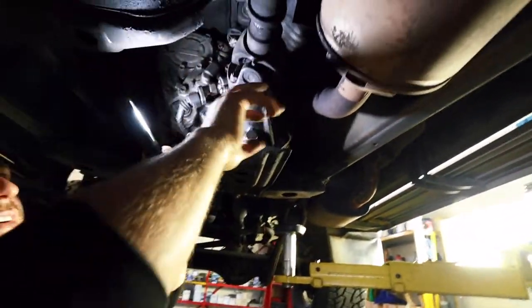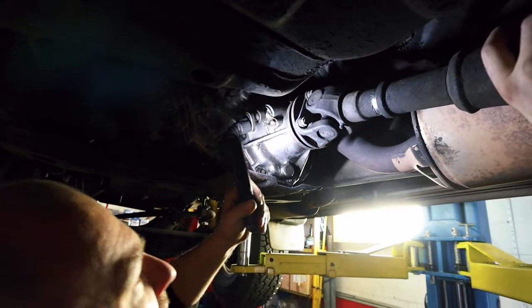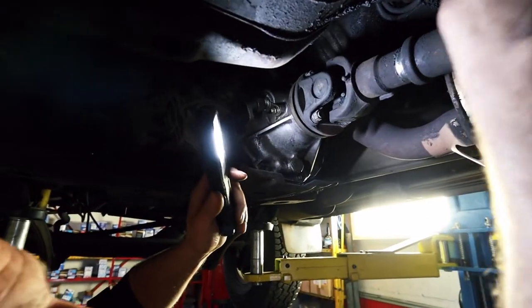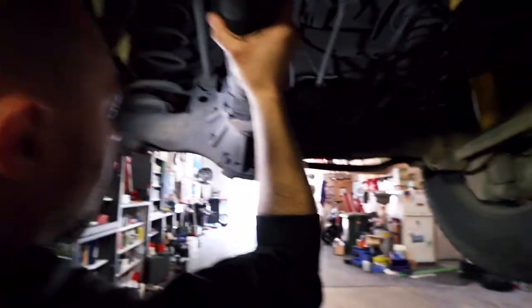So nothing particularly bad. And while we're here, these are our unis and our tail shaft slide joints. There's your grease nipple for the slide, and your grease nipple for the uni is there. We're going to pump those full of grease, but see, we've got no play or anything in those. And that backlash we were talking about in the diffs is here.